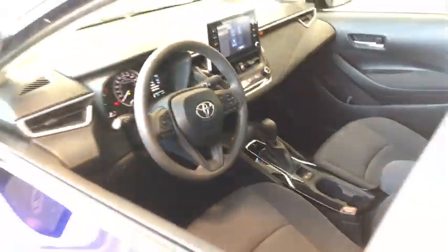And lastly, we're going to take a look in the glove box. Nice and simple, lots of room in here as well. So let's just close that right up. So before we hop into the cargo, let's take a quick look in the back first.